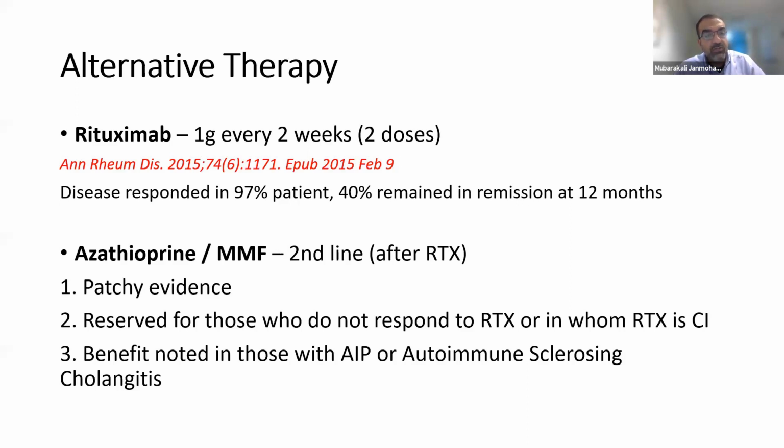over 2 weeks, a total of two doses, has been shown to cause immediate disease remission in about 97% of patients. But when these patients were followed up at 12 months, then only 40% remained in remission. So as you can see, the relapse rate is quite high. But rituximab is a good alternative as a steroid-sparing agent, or some nephrologists may give it concurrently with steroids.